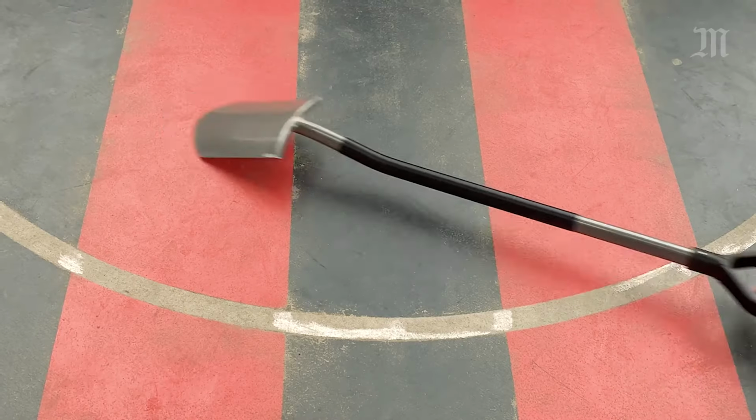And this can be very frustrating, because basketball isn't about handling doors or shovels. It's about doing a lot of different, very precise movements, very, very quickly.